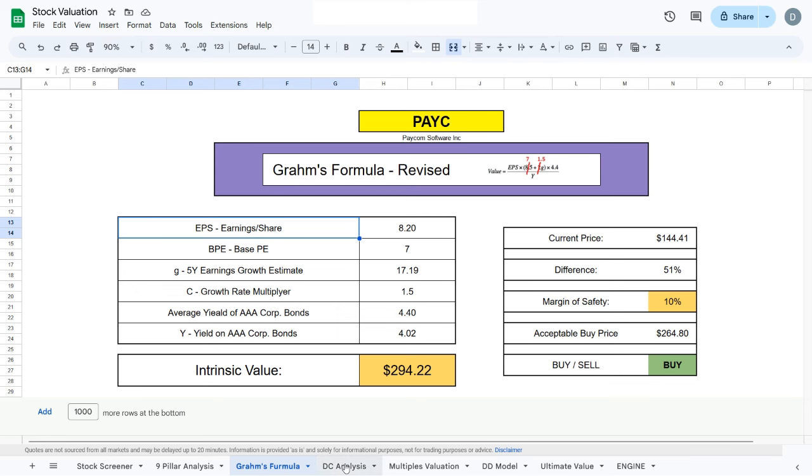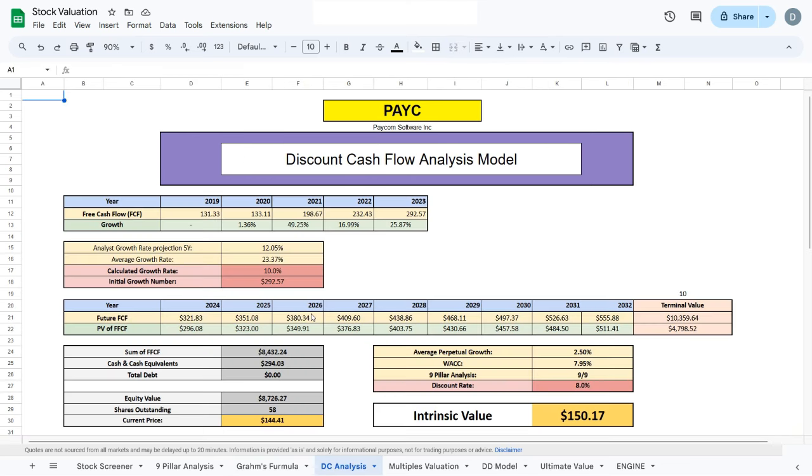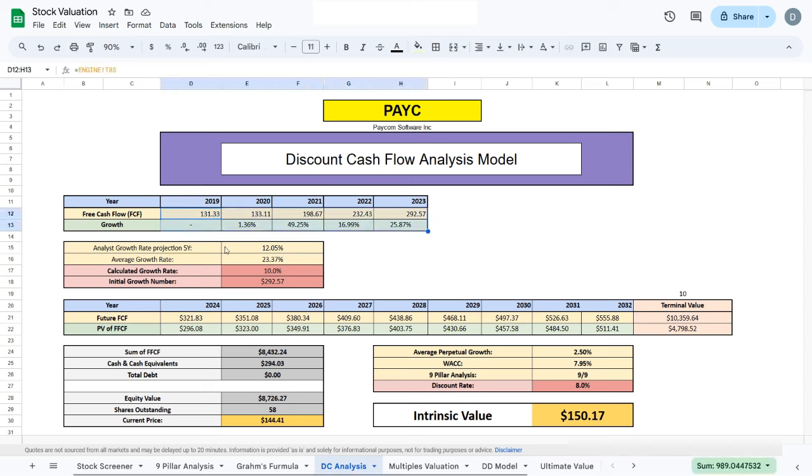But now let's jump to our second valuation method, which is the discounted cash flow method. And to carry out this analysis, we will take the free cash flow over the past 5 years and calculate the average growth rate to be sitting at 23.37%. We will then compare it to the analyst growth rate projections over the next 5 years, and I will plug in my own calculated growth rate into the future, sitting at 10% year over year.